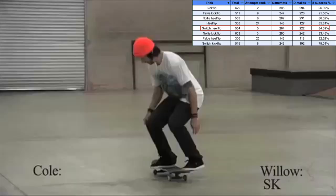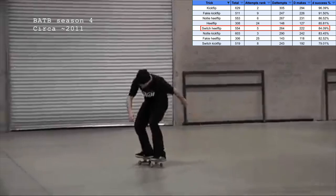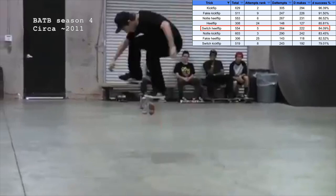In terms of the fundamental flip tricks that make up the straight 8 at Battle at the Barracks, switch heel flips are the 5th easiest trick to defend of the octuplet, with 222 successful defensive maneuvers out of 264 total defensive attempts. Believe it or not, switch kickflips are only 79% successful on defense in the tournament, and are therefore technically the hardest trick of the straight 8 flip tricks to defend.